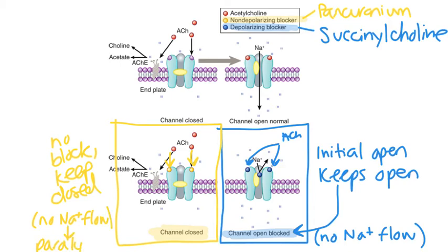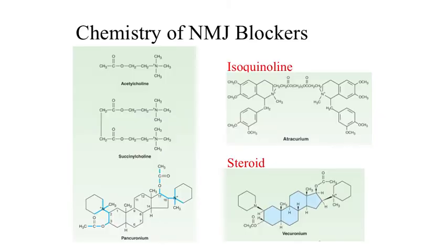One main difference between the depolarizing and the non-depolarizing drugs is that the non-depolarizing agents can be reversed by sufficient concentrations of acetylcholine, and therefore their effects can be reversed or treated by the use of an acetylcholinesterase inhibitor. Another main difference between the depolarizing and the non-depolarizing drugs is their structure.